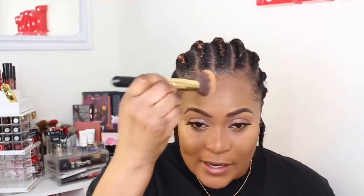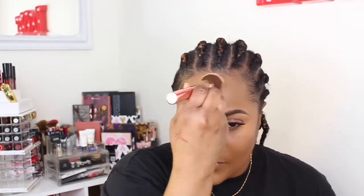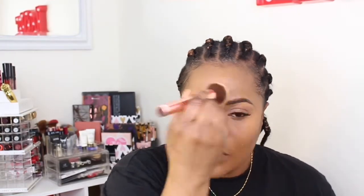Now I'm gonna set my highlight. Chanel 91 Caramel, and this is supposed to be a foundation as well, but I just use it for setting my whole face actually. So after I set my contour, I just use this to set my whole face everywhere, because I think this is the color of my face.